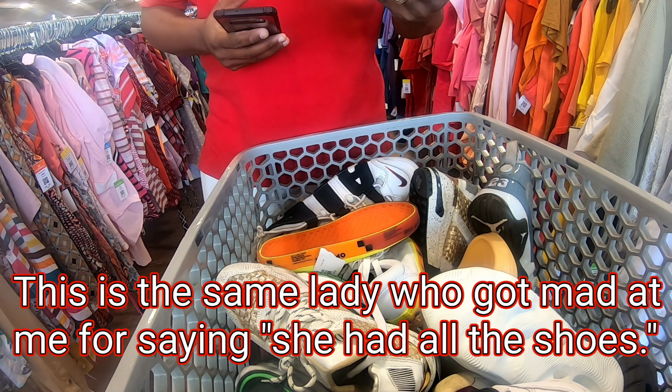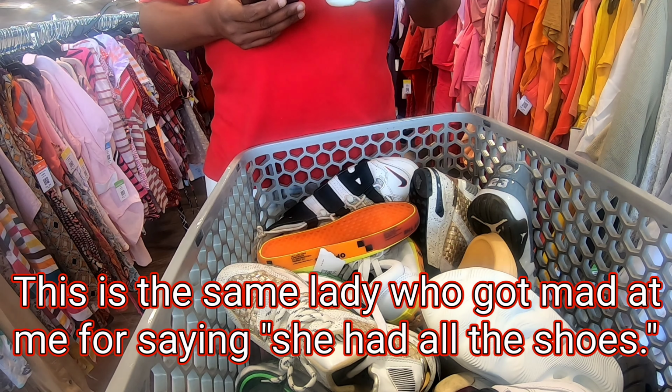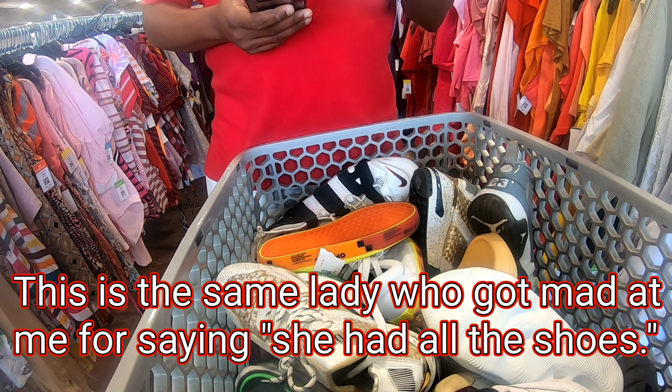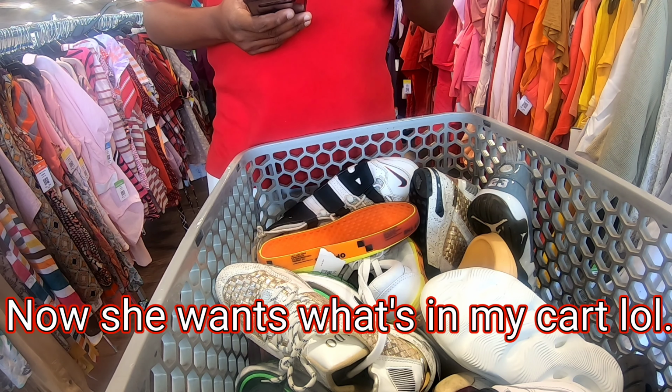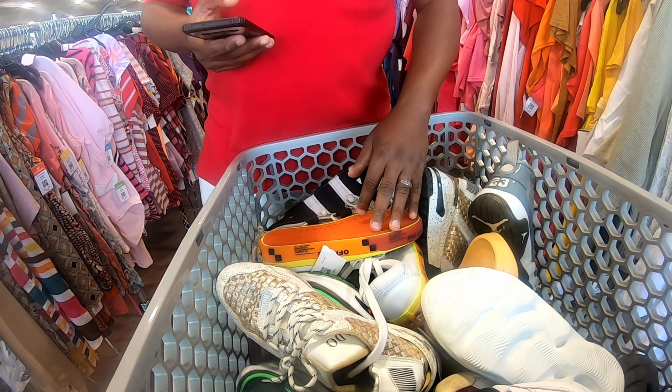What you gonna get it every time? I don't even know yet. I'm looking it up now, because I think these are fake. You see how it's like the detail that's really off?